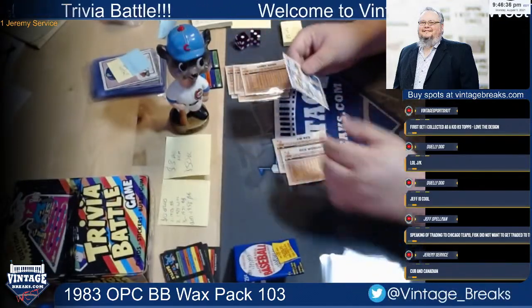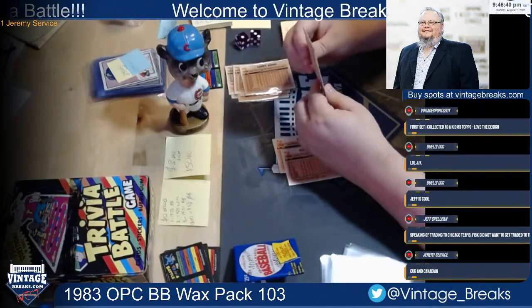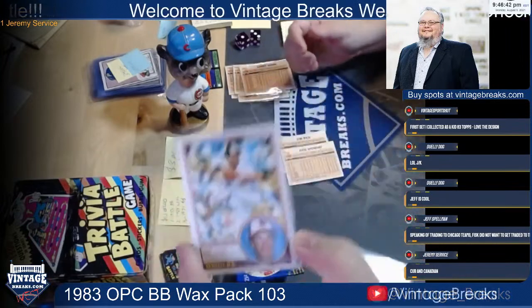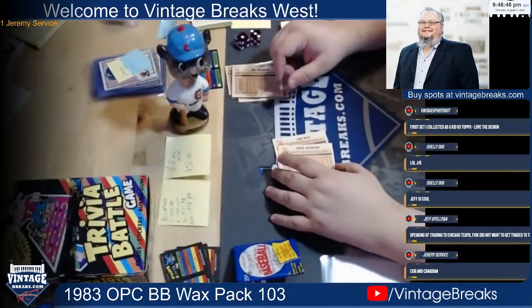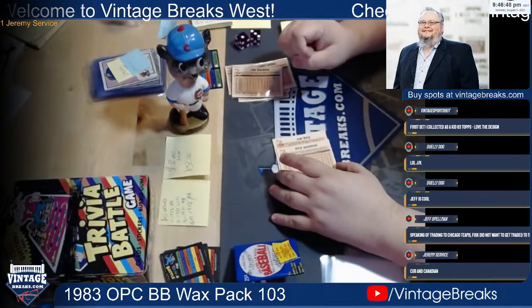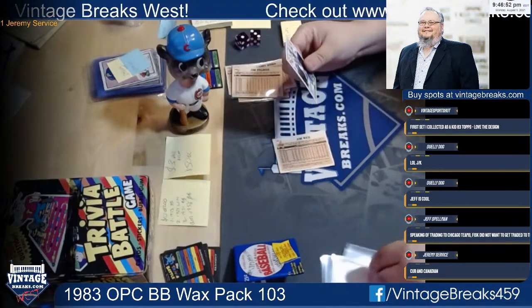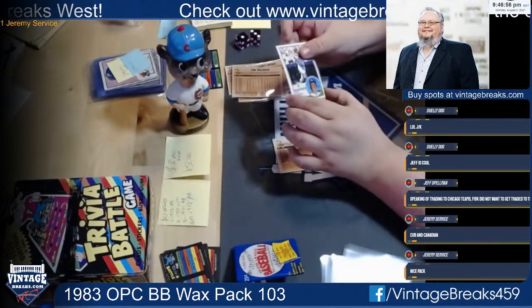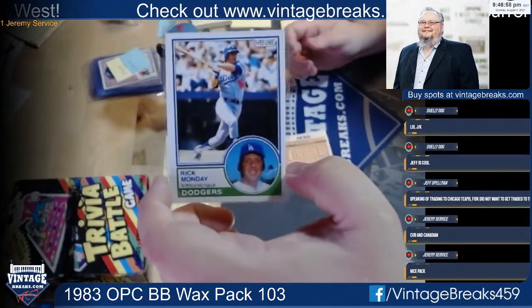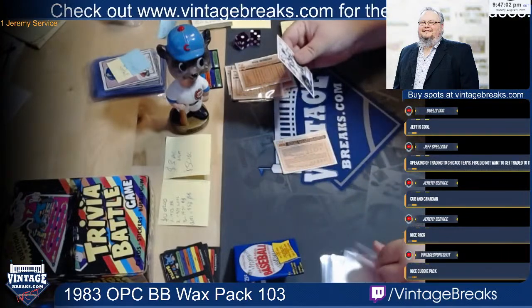Oops. Another good one, Jim Palmer. Hitting a lot of star cards in this pack. Wish the centering was a little bit better for you, Jeremy. Well, anybody doesn't want to go to the Red Sox. Rick Monday. Yes, this is a pretty decent pack. We're not hitting the big guys. And we've got Jim Rice.